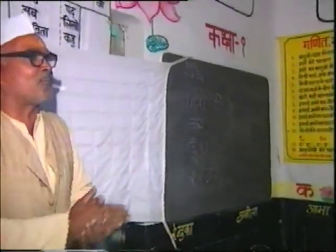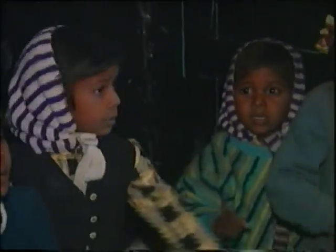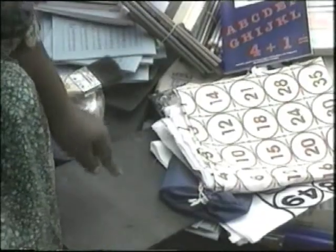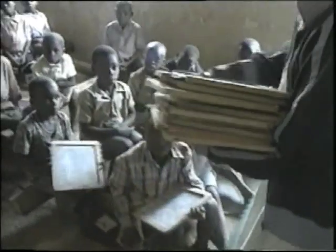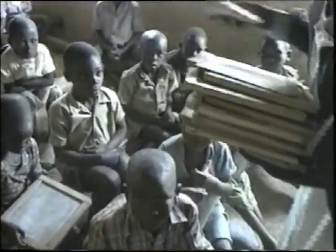UNICEF and the Parker Pen Company want to see more schools like this one in India, where children come because they enjoy it. Or like here in Rwanda, where the School in a Box programme provides emergency supplies, while makeshift classrooms try to bring some semblance of a normal life to the youngest victims of war.